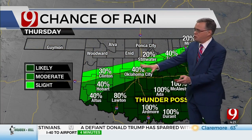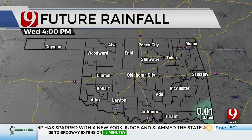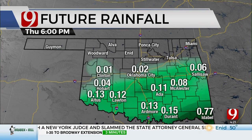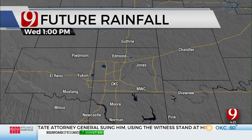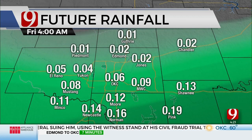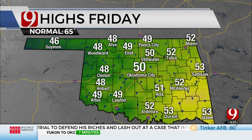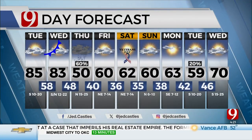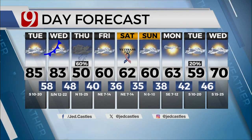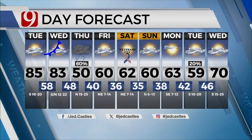We're tracking that rain chance on Thursday. Opportunity for rain goes up, especially through central, southern, and southeast parts of Oklahoma. Watch those rain chances increase as we go into Thursday and Thursday night before moving out on Friday morning. And for the metro area, our rain totals range from being very light in northern parts of the metro, a little bit of rain up to 1/10, maybe 1/4 of an inch on the south sides of OKC, and much colder on Friday with our highs closer to 50. So feeling a little bit more like wintertime there for at least a day before warming it back up some going into the weekend. We've got Veterans Day at 62 and a slight chance of rain next Tuesday at 20%. That's your 9 day. We'll be right back.